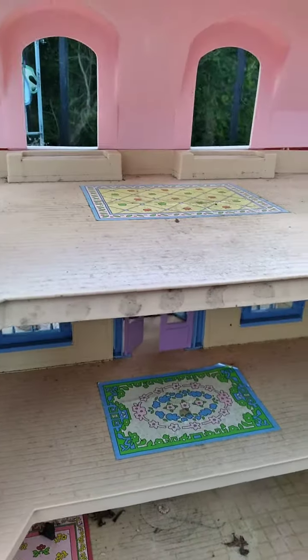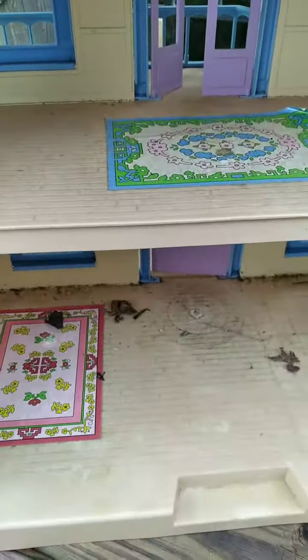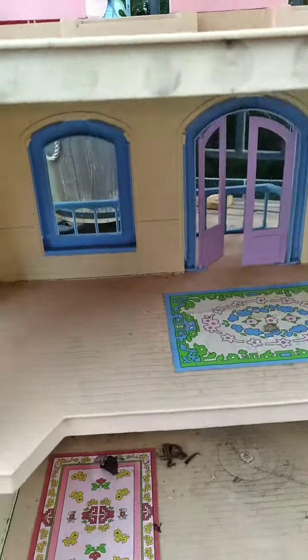So there's this cobweb. Yes, there's a cobweb in here, and this looks very disgusting. The kitchen is the worst, and people eat in there. I know, right? I would not want to eat in there.